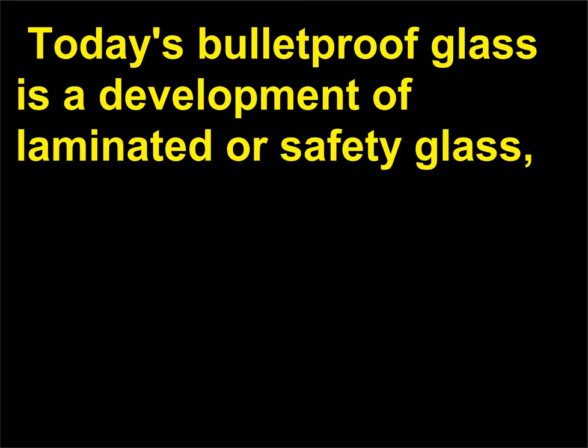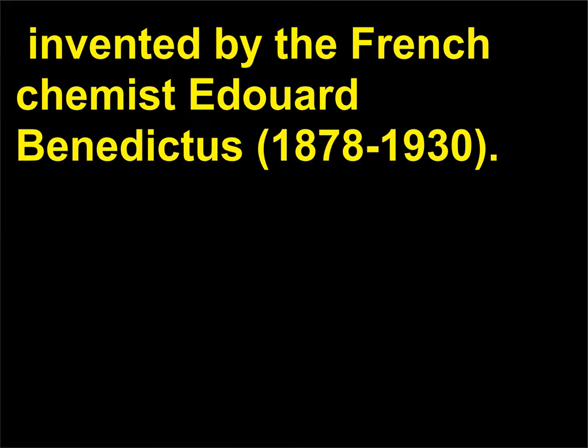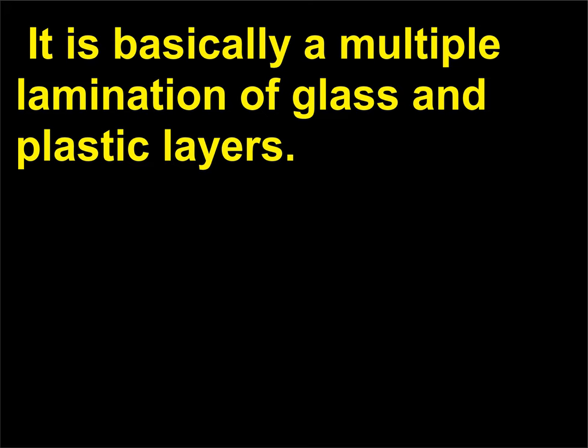Today's bulletproof glass is a development of laminated or safety glass, invented by the French chemist Edouard Benedictus, 1878-1930. It is basically a multiple lamination of glass and plastic layers.